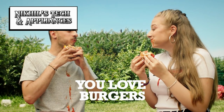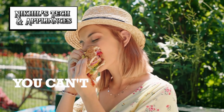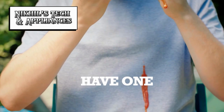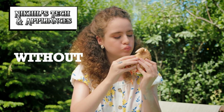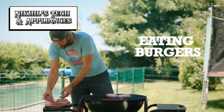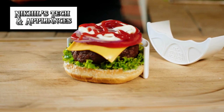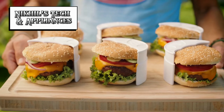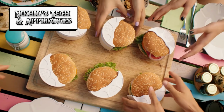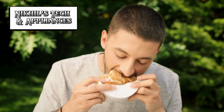Burger Holder. Enjoy mess-free burgers with this clever burger holder. It holds your burger securely in place while you take a bite, preventing toppings from falling out. The adjustable grip accommodates different burger sizes, from classic cheeseburgers to loaded gourmet burgers. It's easy to clean and dishwasher safe, making it a reusable and eco-friendly alternative to paper wrappers. Perfect for kids and adults alike, this gadget makes eating burgers fun and hassle-free.